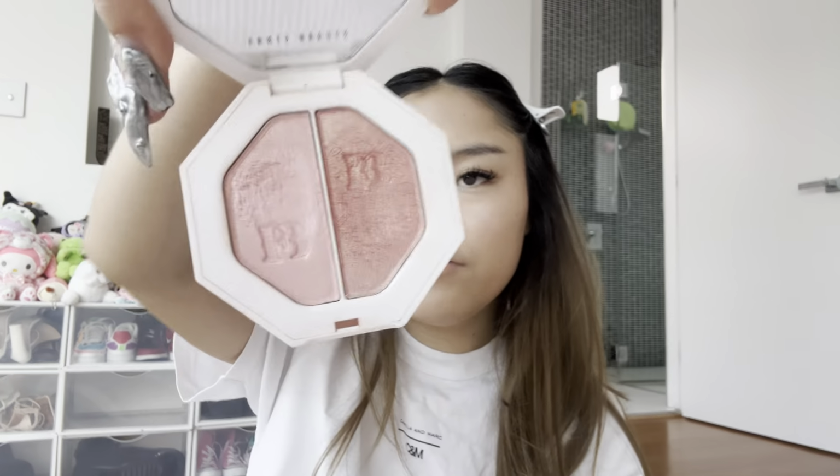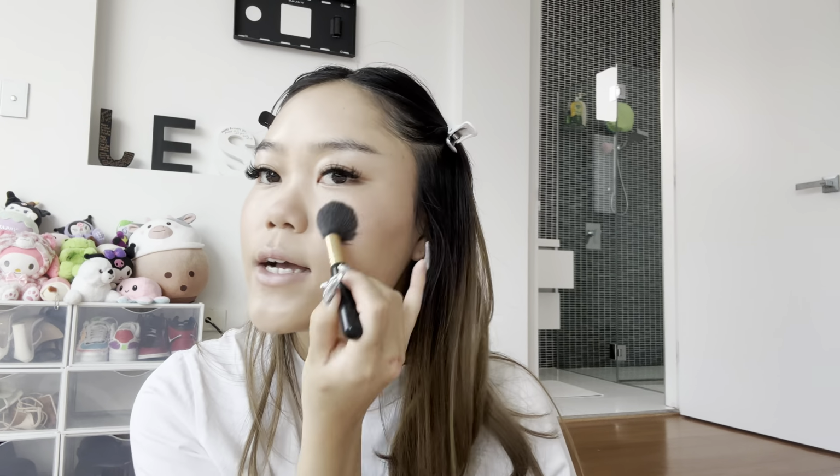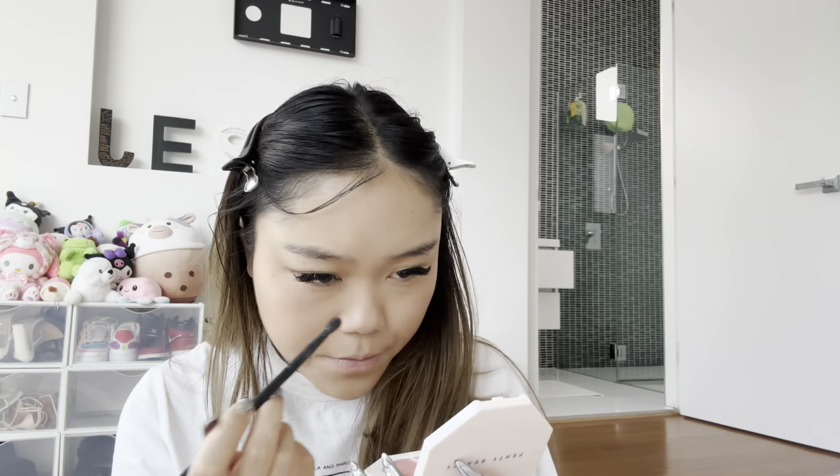So I'm just gonna go in with Fenty Beauty today. It's very pink, which I love. Gonna mix them both. Tap the excess off. I read this thing about Sabrina Carpenter's makeup artist, and she puts highlighter underneath the eyes, like just here on the cheeks as well. So I was like, oh, I like that. And it makes you look extra bronzy. So, and just pat the inner corner. Then I will go to the brow bone.